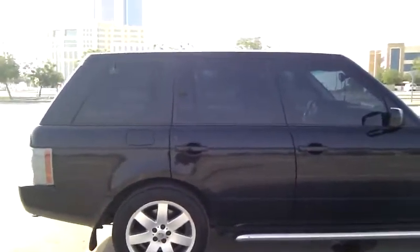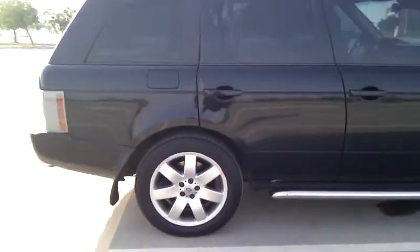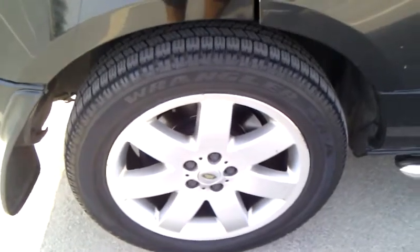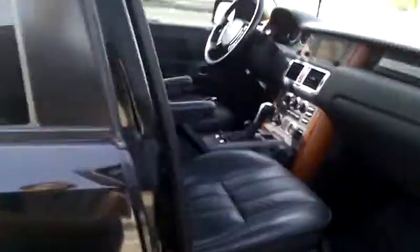Slight chip on the rear glass there, but nevertheless, still looking all the part on its massive Wrangler wrapped alloy wheels there, all factory fitted. You've also got the GSM aerial, for which we will come back to. Beautiful, beautiful condition vehicle, and its owner begrudgingly now putting it up for sale.